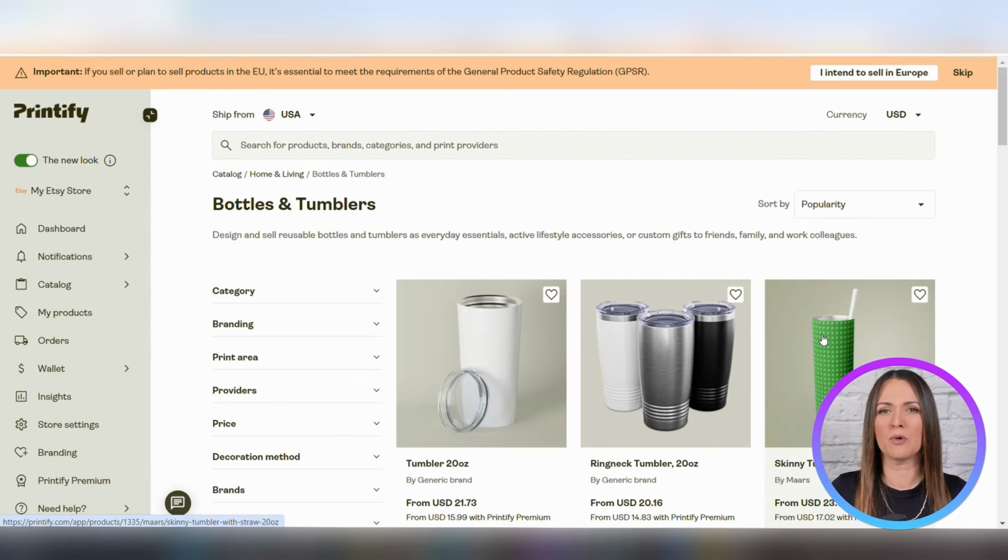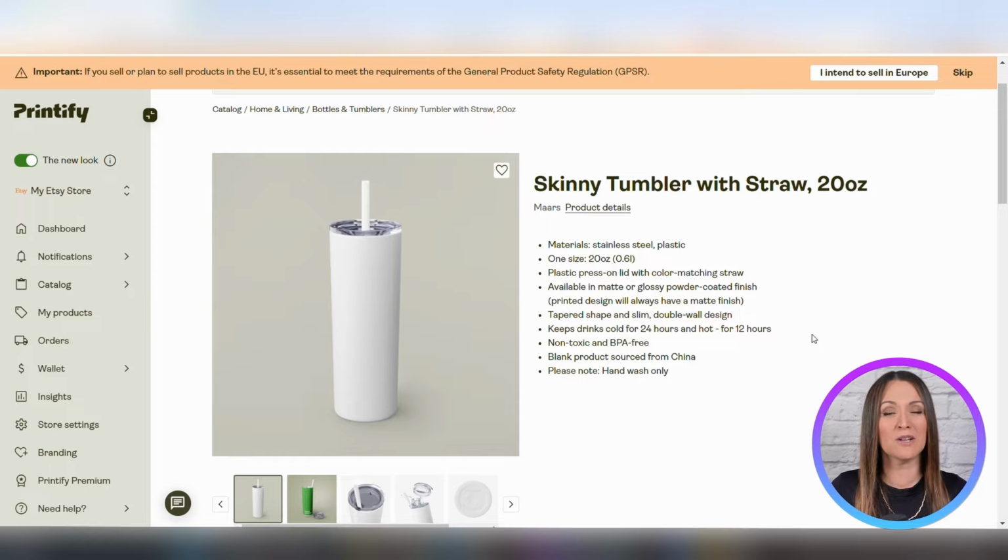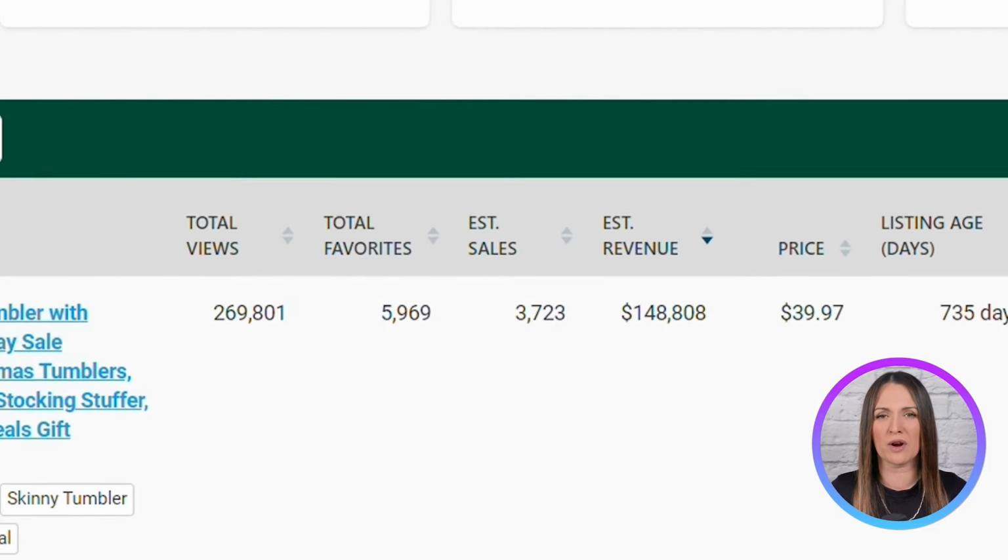For this video, I'm going to show you how to replicate this personalized tumbler that has made its seller over $100,000 over on Etsy. But you can also do your own research using eRank or Alura or whichever Etsy spy tool you like best to find other types of personalized products that you want to create using Printify.